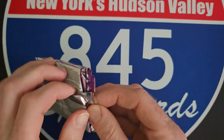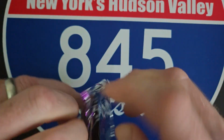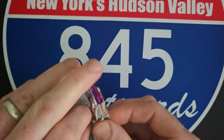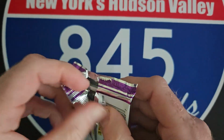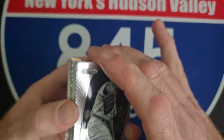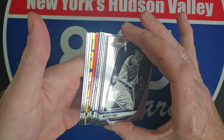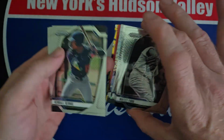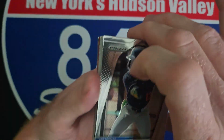1, 2, 3, 4, 5 packs left, halfway through the box. Autograph was very underwhelming, but we did get a bunch of color. And I'm sure the second half of the box is better than the first half of the box. And at $140, a couple things in here. At $140, this is a great value.